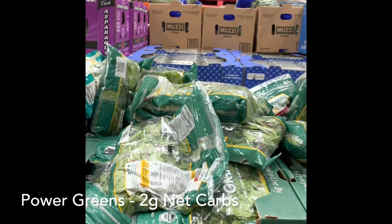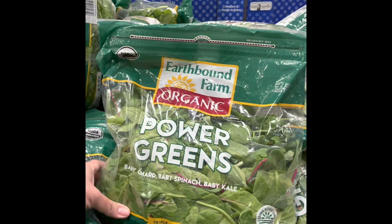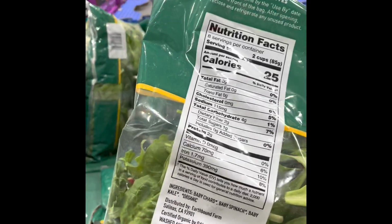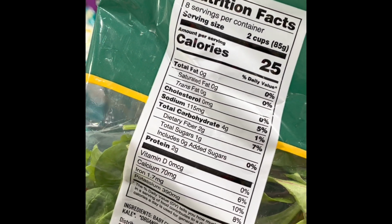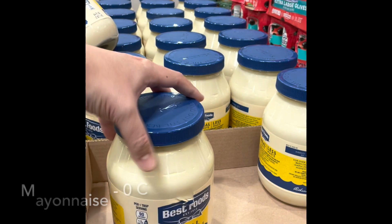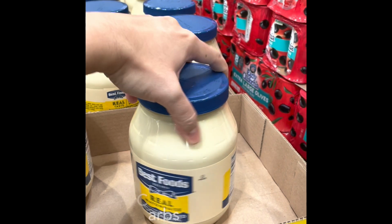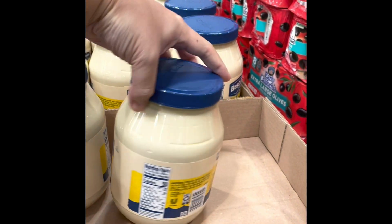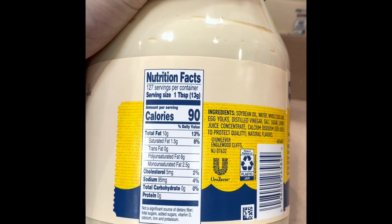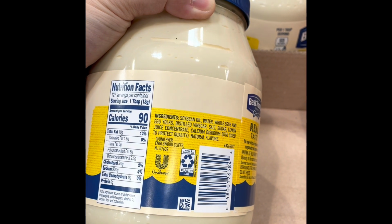Continuing on our vegetable list, we have mixed salads and mixed greens. I like the power greens as these tend to keep longer than some of these spring mixes and are packed full of vitamins and minerals to keep us healthy. Of course, mayonnaise. This is so useful in many different recipes, from sandwich spreads to crisping up bread and making toast, to using in dressings and dips. It is very versatile and basically just eggs and oil.